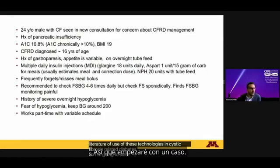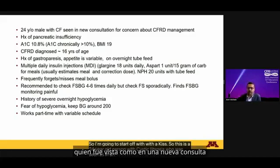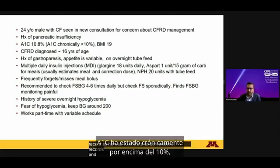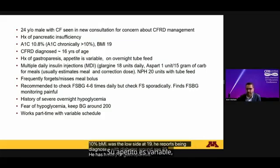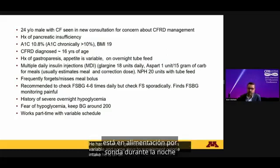So I'm going to start off with a case. This is a 24-year-old person with cystic fibrosis who was seen in a new consultation for management of CFRD. He has history of pancreatic insufficiency. His recent A1C was 10.8%, but on review of records, unfortunately, A1C has been chronically above 10%. BMI was on the low side at 19. He reports being diagnosed with diabetes around age 16. He has history of gastroparesis. His appetite is variable on some days. To supplement calorie intake, he is on overnight tube feeds.